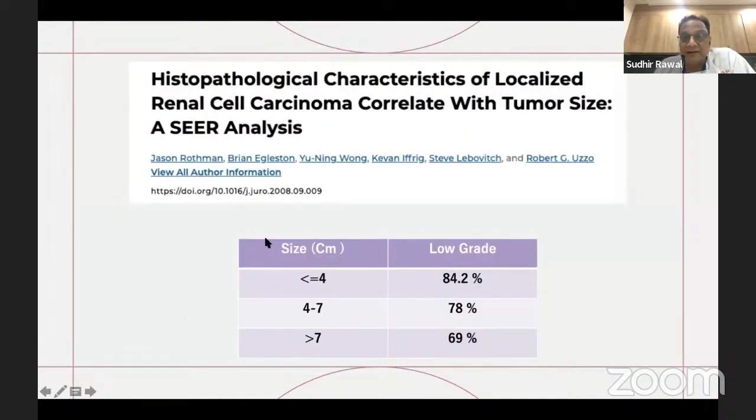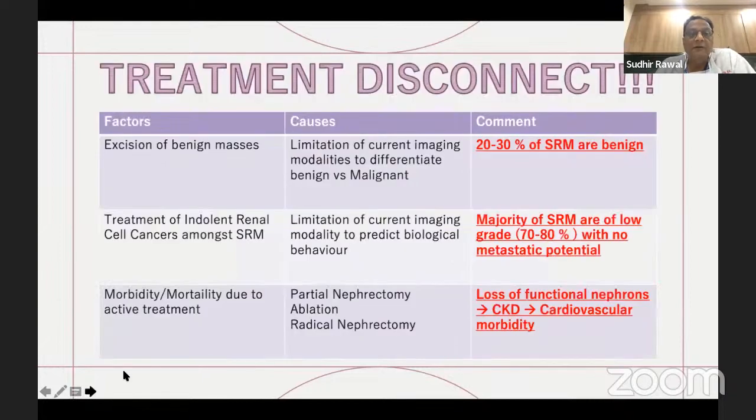Now, the histopathological characteristics for localized tumors: you can see that with size, for less than 4 centimeter, the low grade tumors may be up to 84%, but as the size increases, the low grade tumors become less and less. This is the treatment disconnect phenomenon, where you excise the renal masses because of the limitation of current imaging modalities to differentiate between benign versus malignant. It is commented there that 20 to 30% of small renal masses are benign.